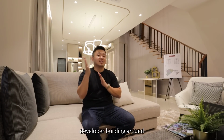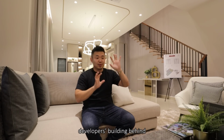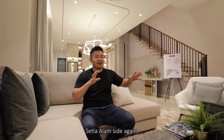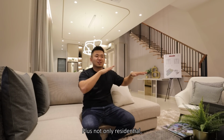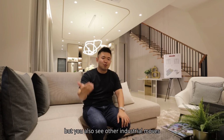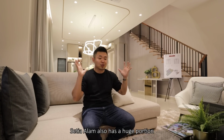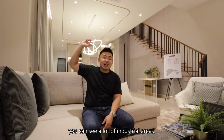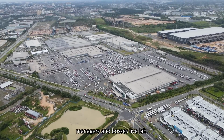If you look into other developers building around Bukit Raja side, if you look at other developers building behind Setia Alam side again, you really see the movement of development going into this direction. Plus, not only residential, but you also see a lot of industrial moves as well. So for those who are not sure, Setia Alam also has a huge portion of industrial components, where just next door you can see a lot of industrial areas. I guess this is where all their general managers and bosses live lah.